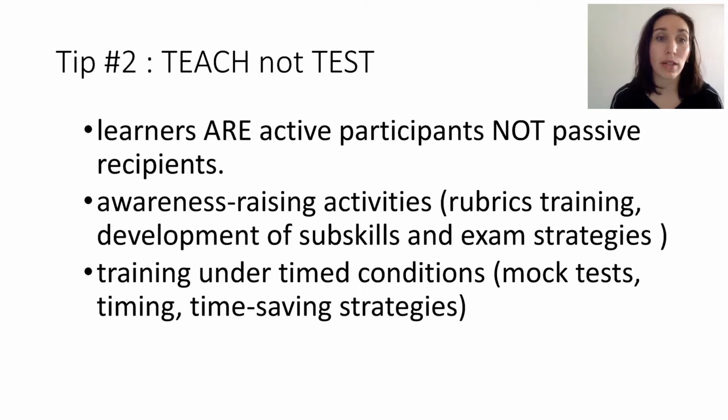IELTS is not the only exam I teach. I also teach SAT. I currently have an SAT group teaching SAT reasoning skills. I teach a special examination for Kazakhstani University called the Thinking Skills exam, and it's also a high-level preparation exam. And for each of these exams, I train my students to take a mock test.